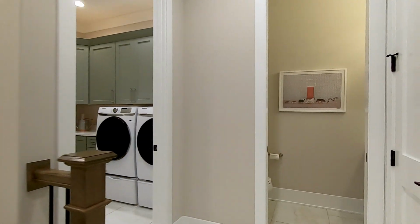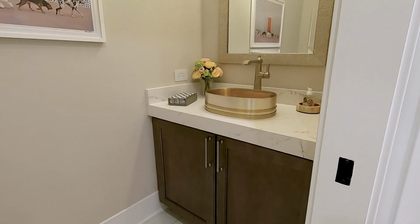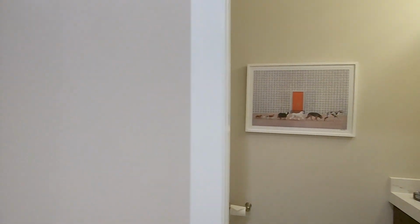We have a powder room on this side as well. In this case, we did a mitered top again of Silestone, which is our premium quartz. We did a brass vessel for a sink in that particular room. And then you enter the laundry room.